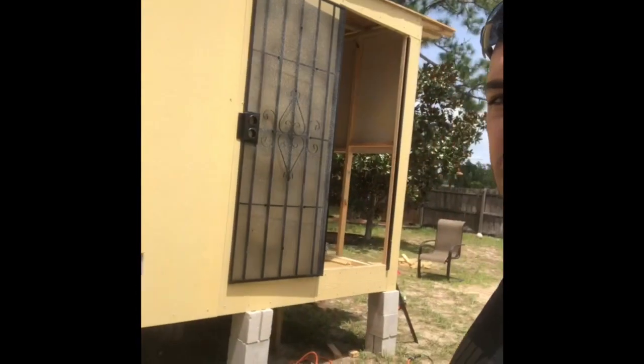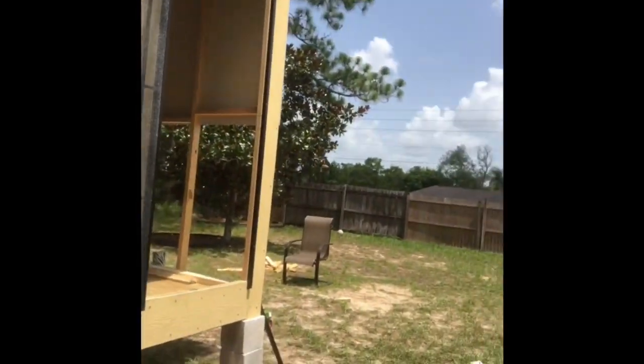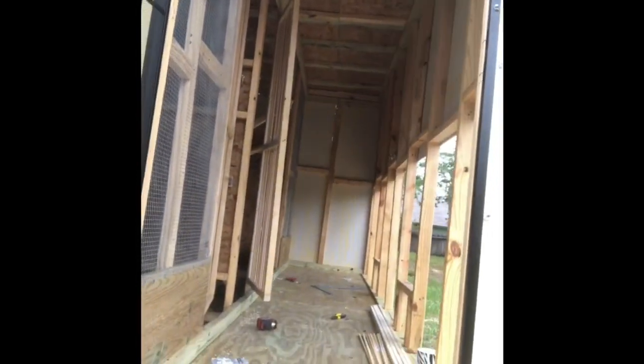Another ventilation here. I think I have maybe 2 or 3 days more working in the loft. The loft is in Spring Hill, Florida.